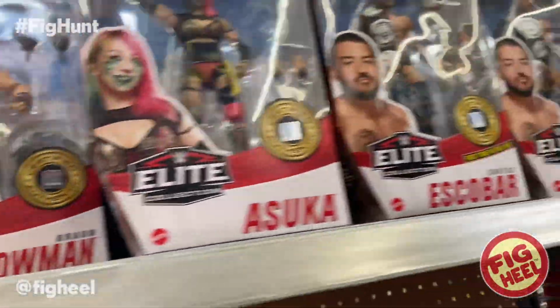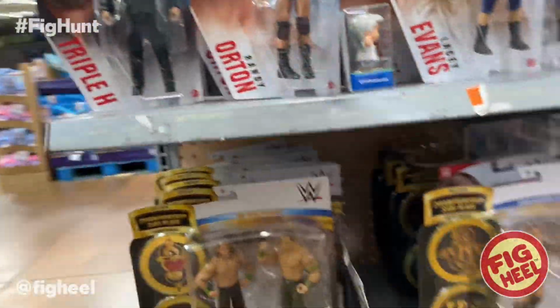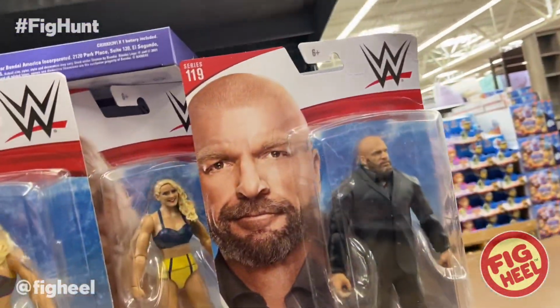I really thought that I was going to find a Chase Apollo Crews. Not that I was going to buy it because I don't really care, but it's just cool to see. You know, I didn't think anybody really cared about Apollo Crews in that way, that they would be picking up all of his Chase figures, but apparently I was wrong.